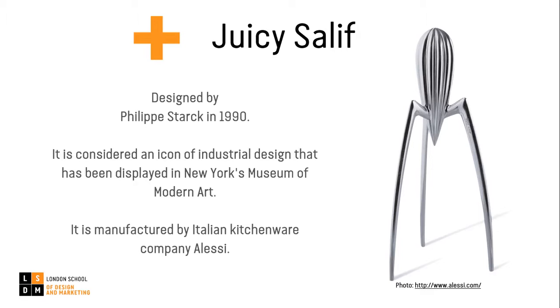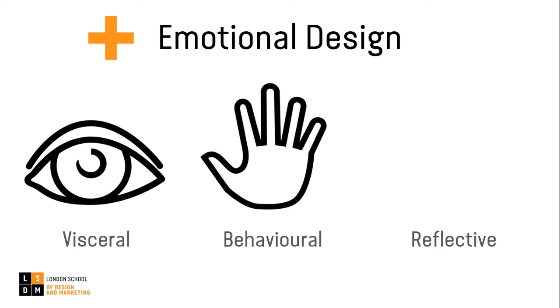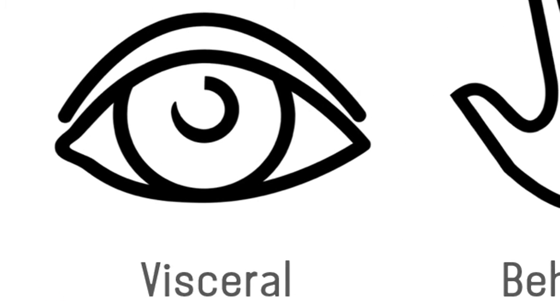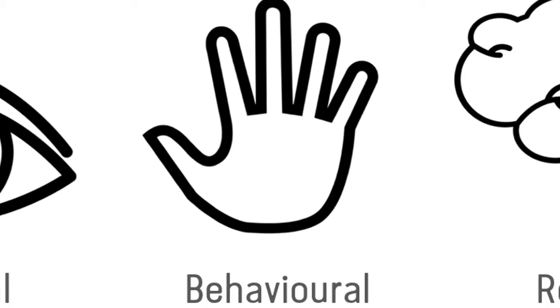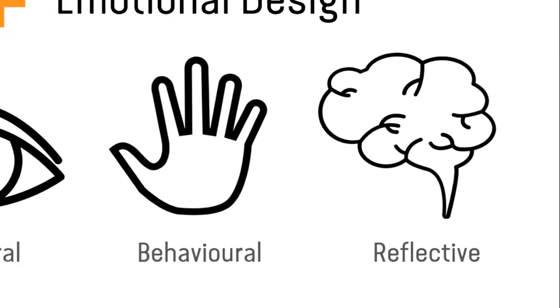Norman shows that the design of most objects is perceived on three levels: visceral, behavioral, and reflective. The visceral level, where rapid judgments are made. It is the start of the affective processing. There is also the behavioral level, which is responsible for everything that controls everyday behavior. This part is not conscious, and this is why we can drive our automobile while thinking of something else. And finally, the reflective level, a contemplative part of our brain.